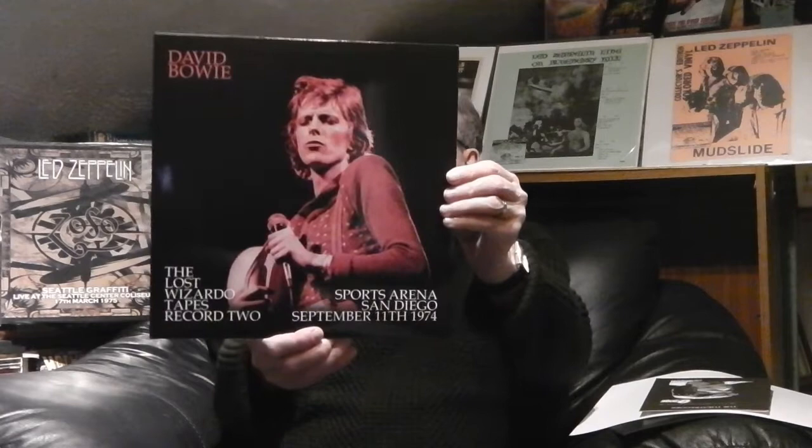So the second one, again San Diego. This is absolutely gorgeous. This vivid green with deep orangey red. Really gorgeous, that.